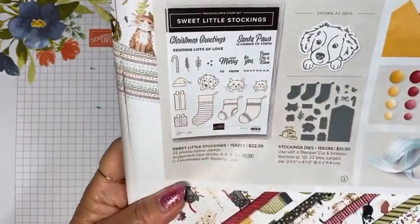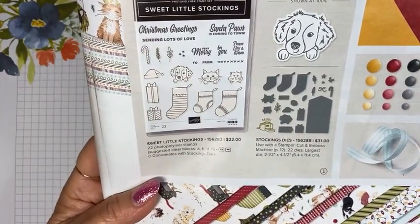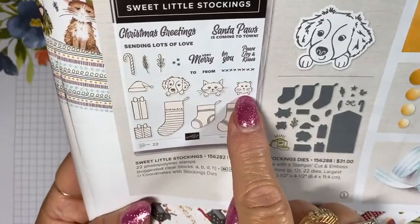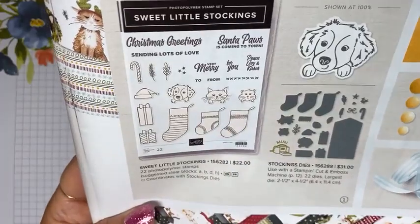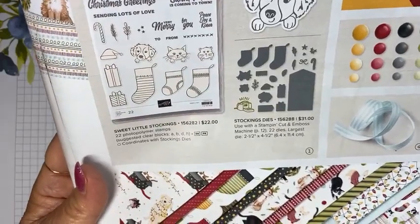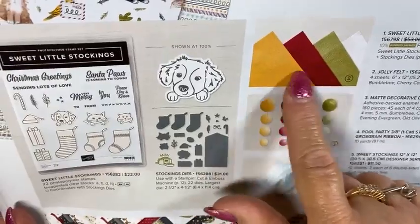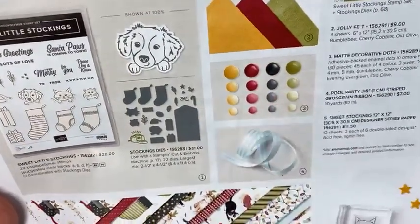So you've got the stockings and the little animals that you can have coming out. One's a little, I think it's either a hamster or it could be a guinea pig, but it pretty much looks like a hamster to me. I think he's so cute. And a cat and a dog. Excuse me. And then the dies, there's felt over here that coordinates, and dots.